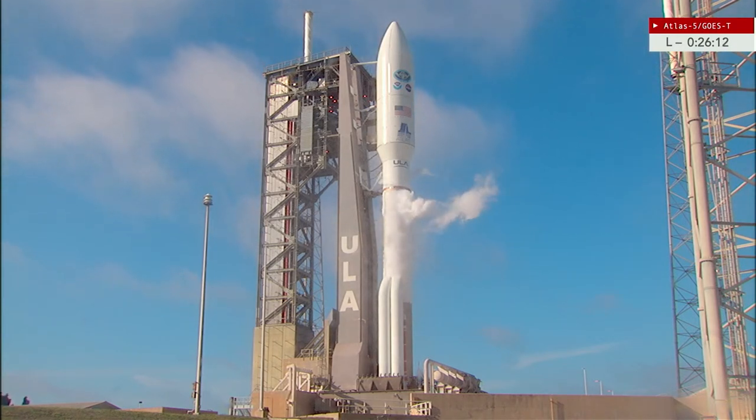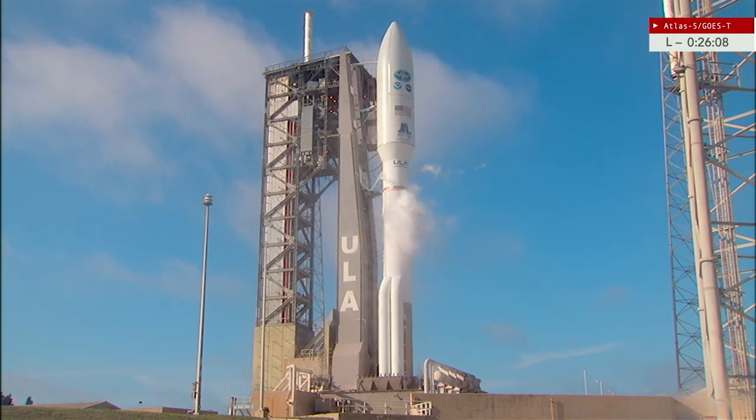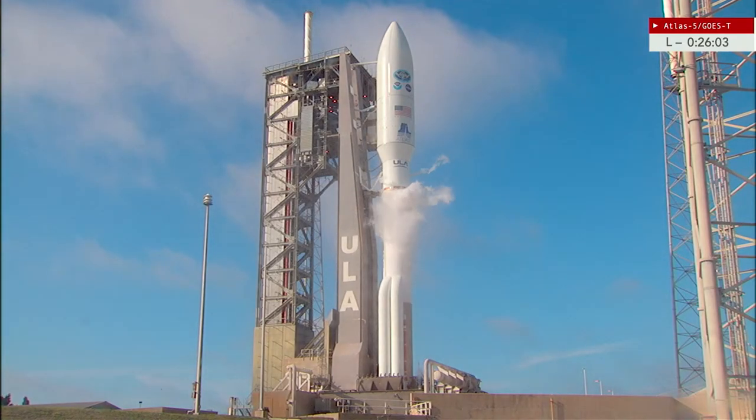Can see some low-level clouds now passing over the launch pad. These particular clouds are not expected to be a concern for launch. Now 26 minutes to go.